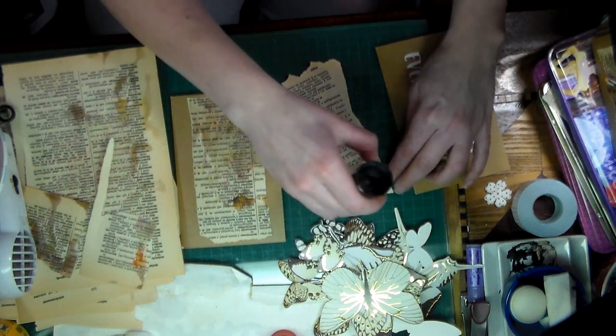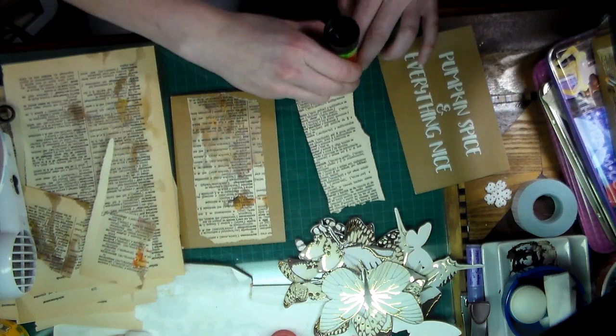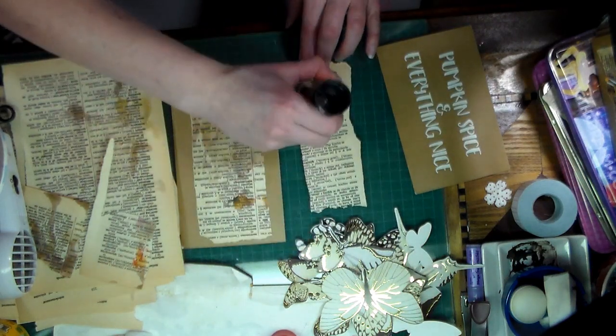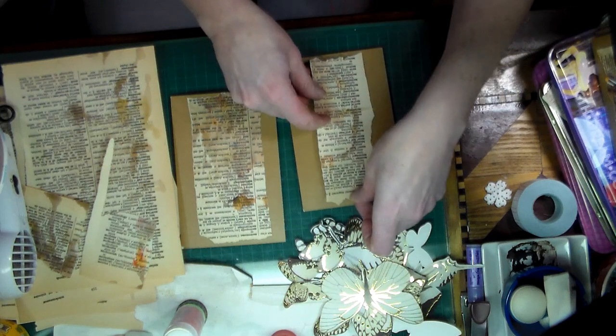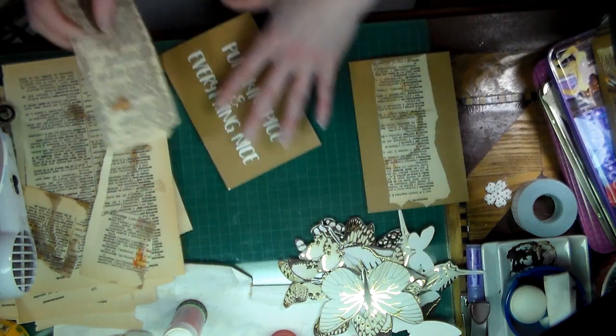So I like that I'm using the base and I'm not covering it entirely, because that could have been an option as well, to just recover the whole thing. I thought of using paint, but I wasn't sure, so that could have been an option.